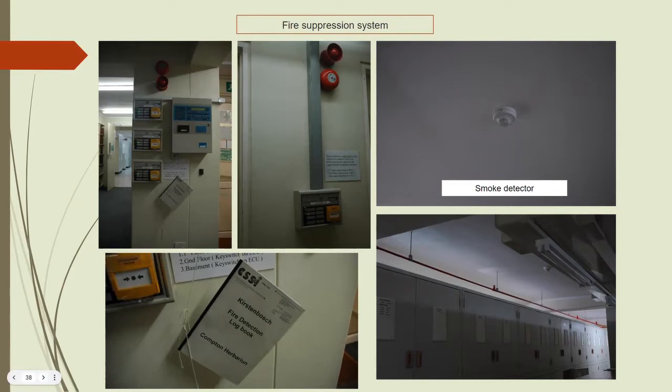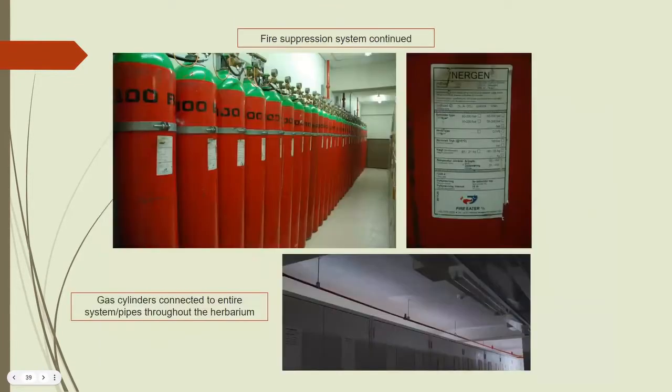They have fire suppression, so they're very good. They do have smoke detectors there. They have a link to the alarm. All right, and it's a gas fire suppression system. So I think on the next slide, it might show the gas bottles. Yeah, there we go. So you can see just how many of these gas bottles you need connected to the system. And those have to be regularly checked.